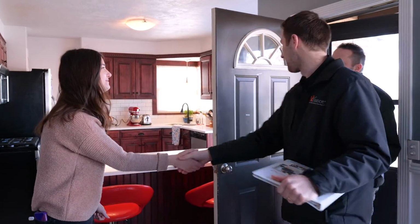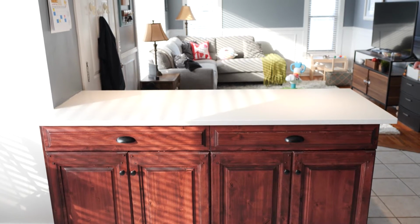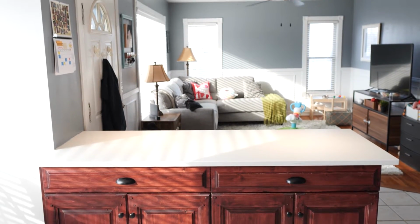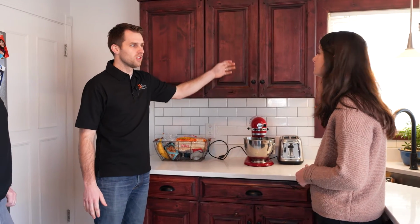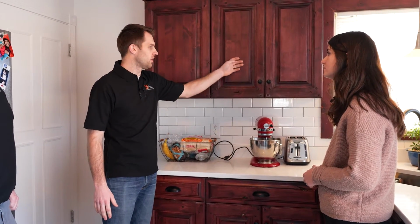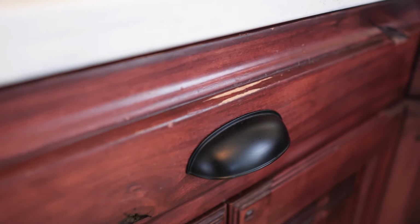All right, can you show us around your kitchen a little bit and tell us what you're thinking? For us, this is kind of like the last piece. We're just wanting to change the color of the cabinets to match with the rest of the style. It looks like they're wearing a little bit. The original finish coat is kind of missing and wearing thin. You've got a little bit of wear here from probably water and a little use, right?